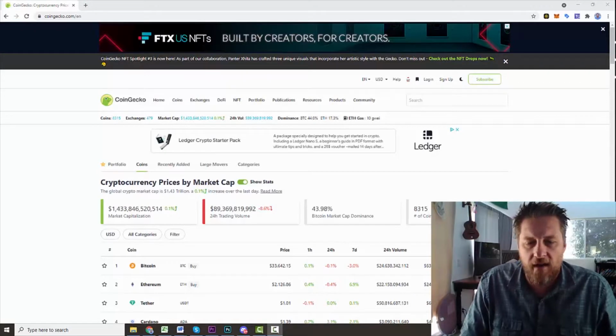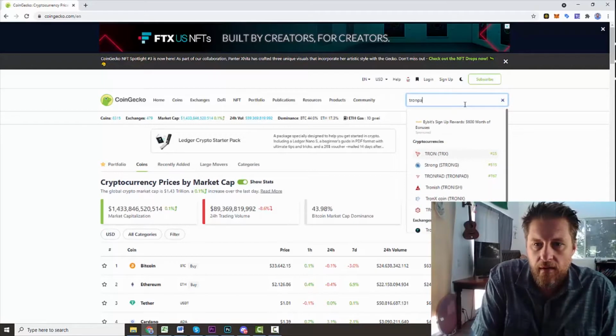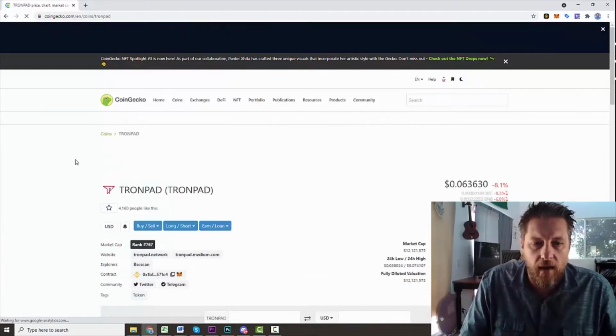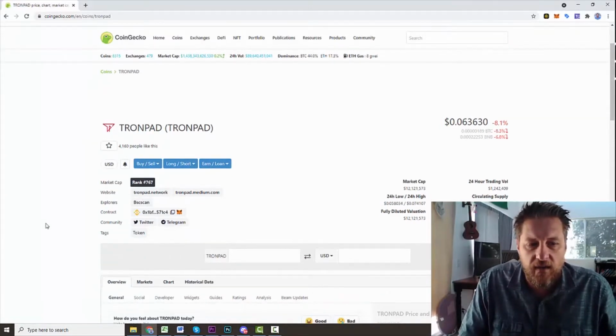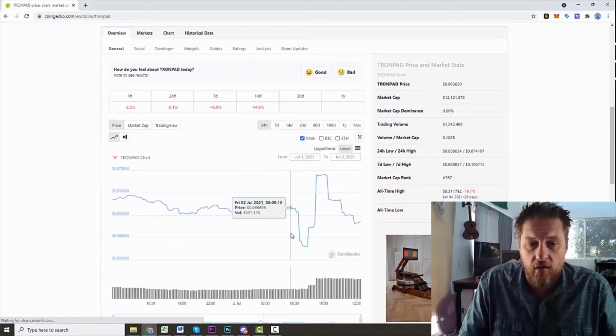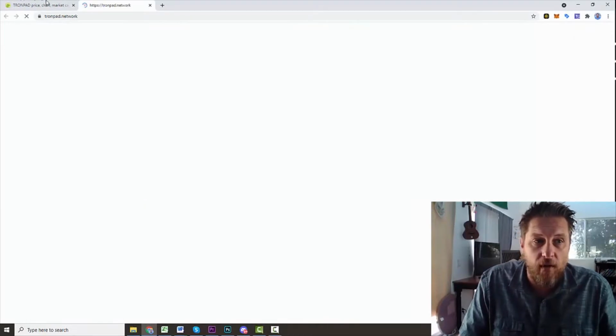All right, so we're ready to pick up some TronPad. Here we go. I'm going to pop that into CoinGecko and pull up TronPad. As you can see, it is listed on BSC. It is also on Tron. So that's where we're going to buy it, because I want to use a new exchange and show you guys how to use a new exchange. You can see it really rocketed up today and then it shot back down, so it's more near its mean. That's a better place for me to be buying in, probably. But I'm going to pull it up off their website.